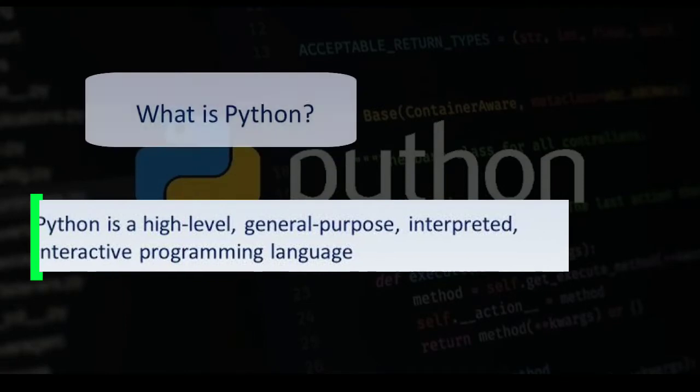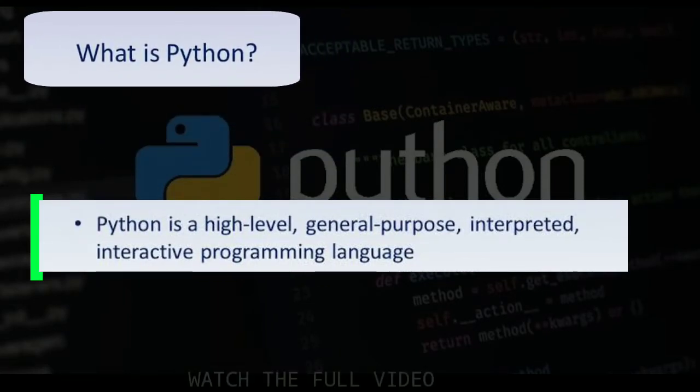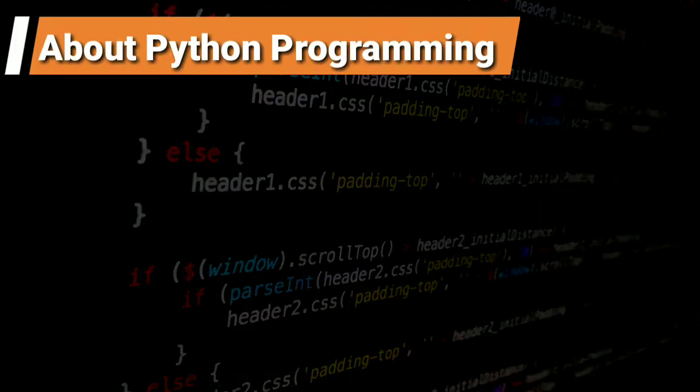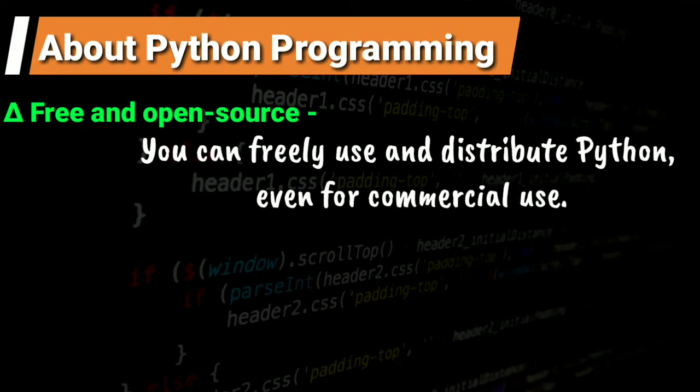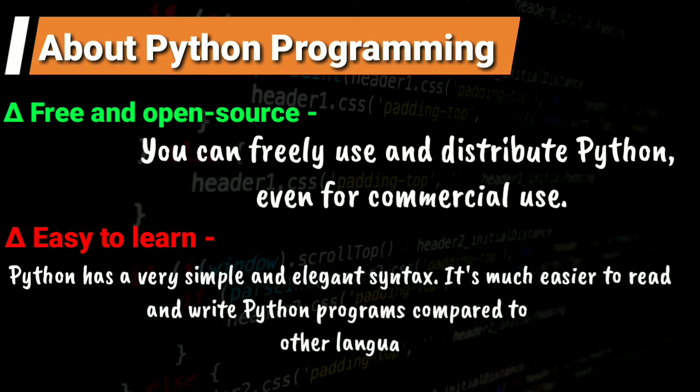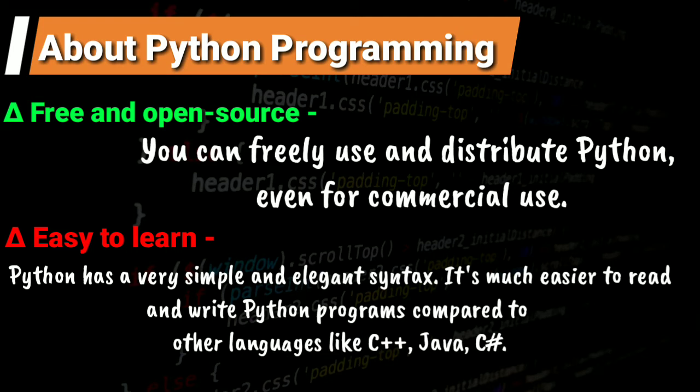What is Python programming? Python programming is a high level and general purpose interactive programming language. About Python programming, first, it is a free and open source programming language. It means that it is distributed and even used for commercial purposes.